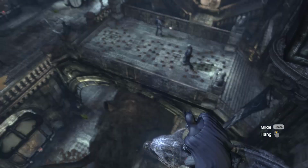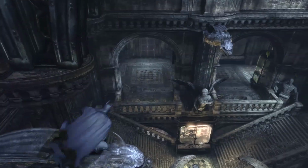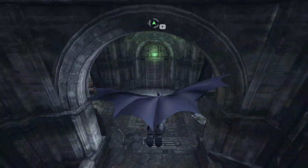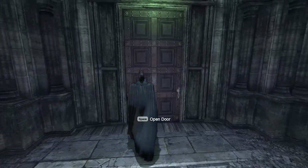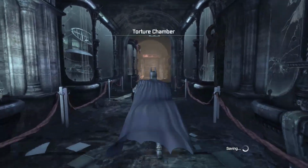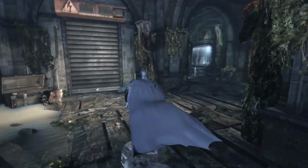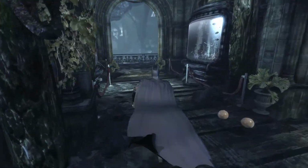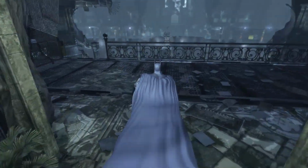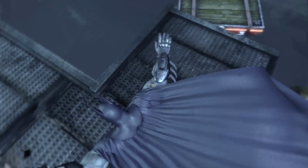What an idiot. I could take these guys out for the XP, but to be honest, they're all armed, and that might not work out well. I also have a feeling that I have to come back here later on anyway. There's definitely a few secrets and things in there, so we will be coming back to it, and I do remember that Riddler secret, so I will find that when I get there. What we need to do for the time being is actually get to the Iceberg Lounge. That's where I went wrong.